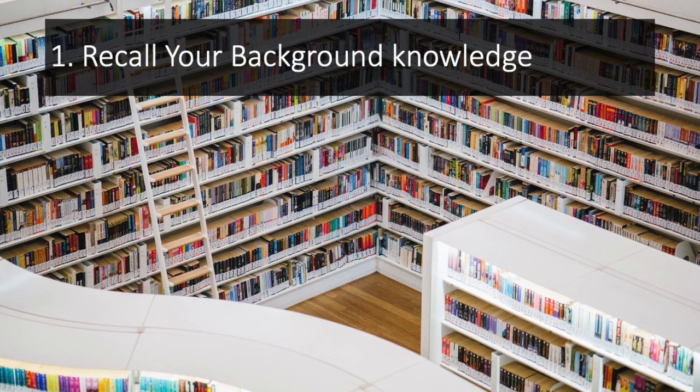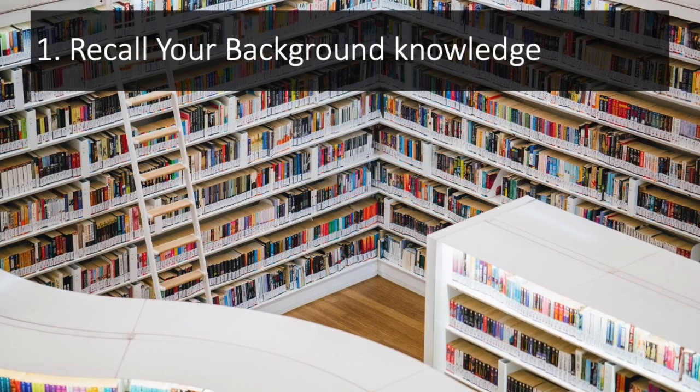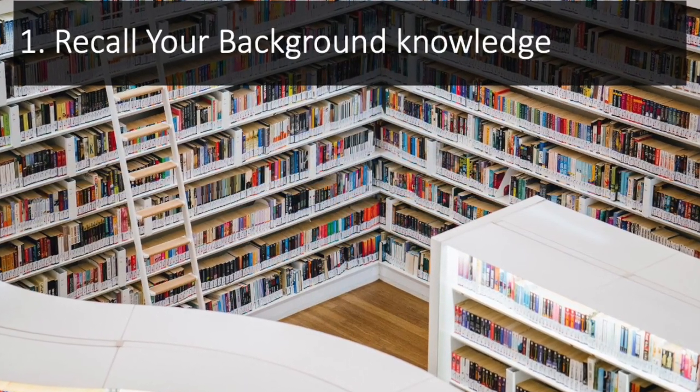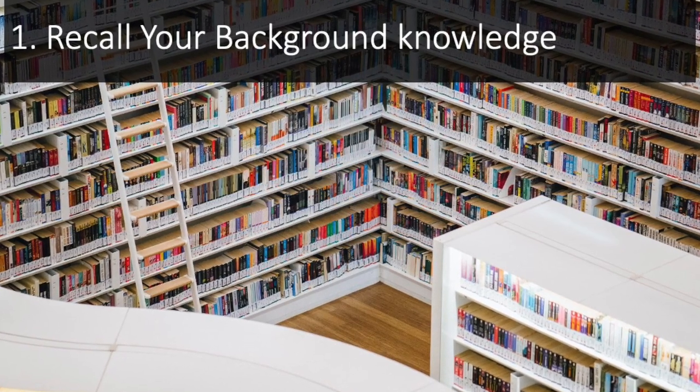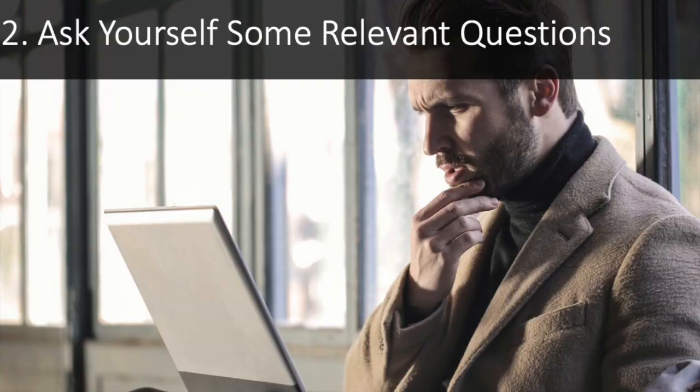1. Recall your background knowledge. Next time you encounter some new material, recall the info, knowledge, or experience you already have on that particular topic. Do this before you start reading. This allows you to understand the topic better and at a deeper level.